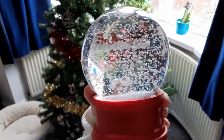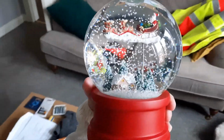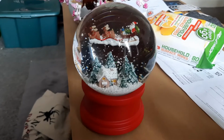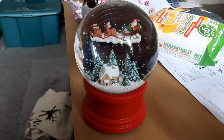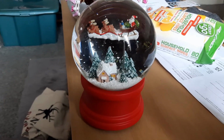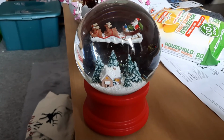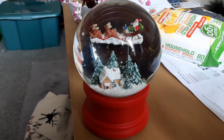I also have on my coffee table this snow globe. I think it plays We Wish You a Merry Christmas, but I don't want to wind it up because it'll take forever to stop. In fact, let me wind it up. Give me 2 seconds. Never mind, it plays Silent Night. But my mum got me that snow globe for Christmas a couple of years ago, and I love it.